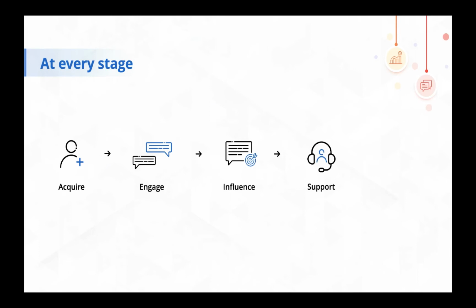At the first stage, when someone lands on your website, you can welcome them. Then you can engage them to help them take the next course of action. Also influence their purchase decisions, support them with proactive support, and finally retain them as customers. Let's see what sort of messages can be built to engage customers at each and every stage of the customer's journey.